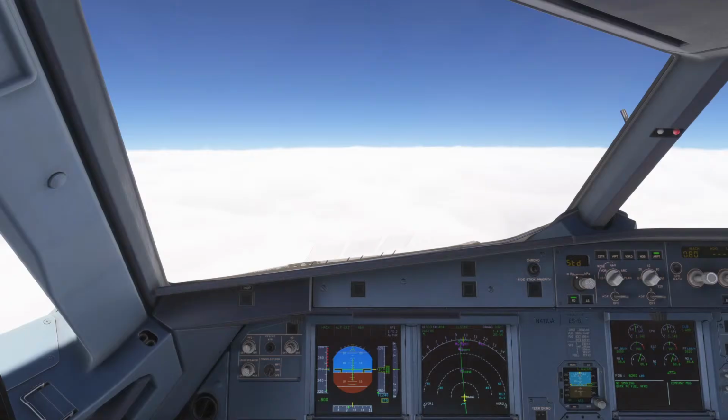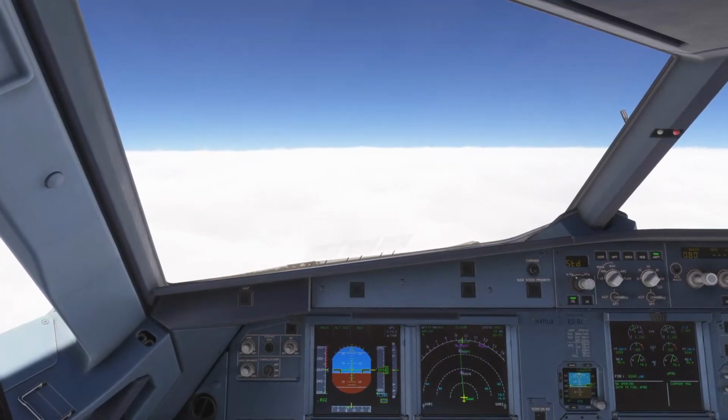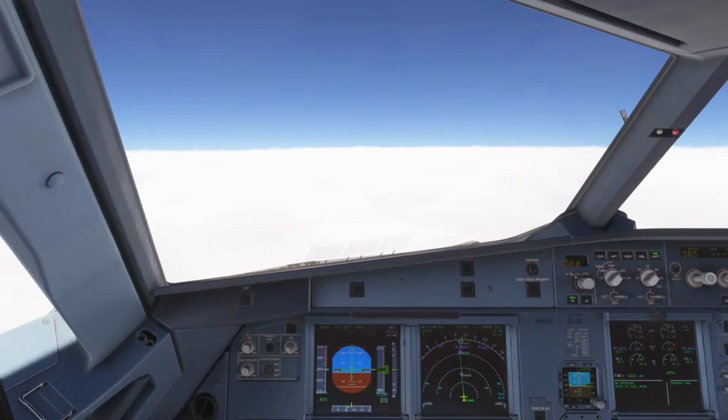American 252, descend and maintain level 220. This aircraft, Miami Center is closing in about 15 minutes. American 252, what's that segment? American 252, descend and maintain level 220. Descend and maintain flight level 220, American 252. American 251, checking in at flight level 150. 251, Miami Center, climb flight level 250, that's your final. Flight level 250, American 251.